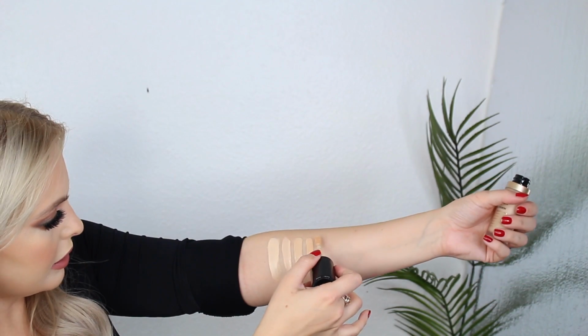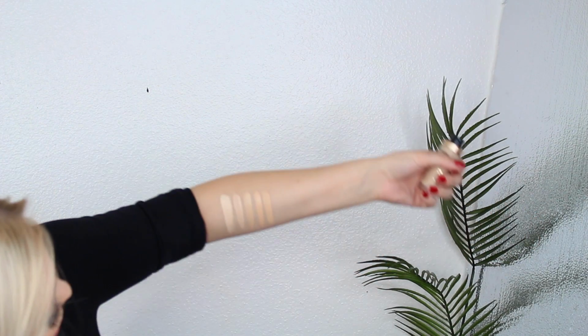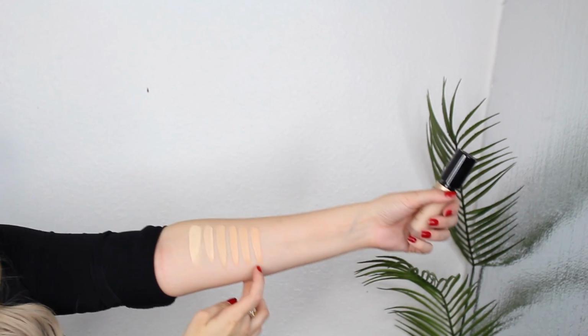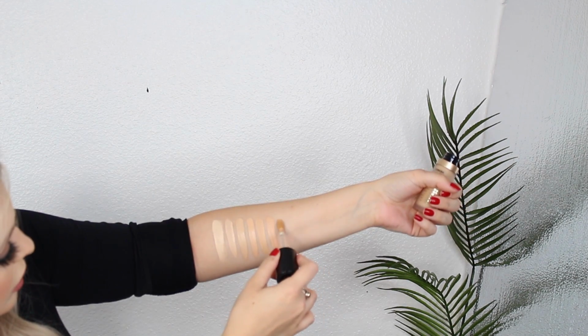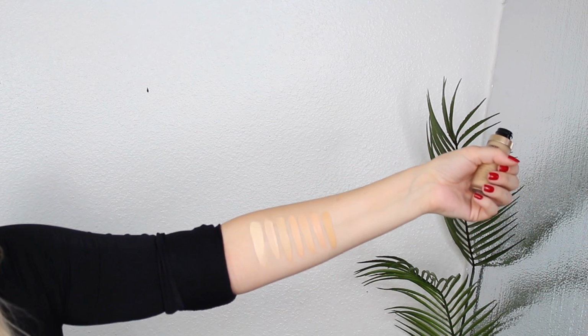Next we have Vanilla. These all seem to be very warm. If you guys are quite pale like I am, these get dark really fast. So the next shade is Nude. So that's Nude right here. There's not really a good light range here. Next is Golden Beige. That jumps a lot darker.